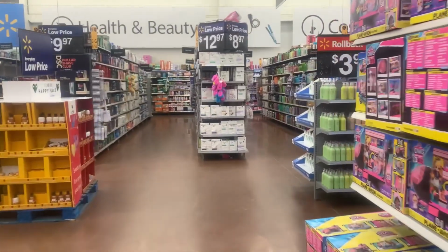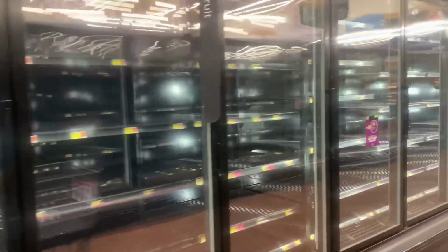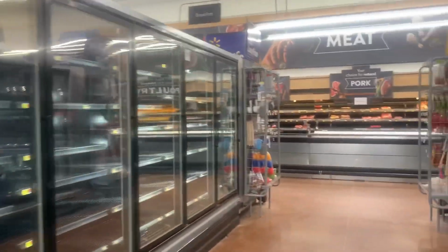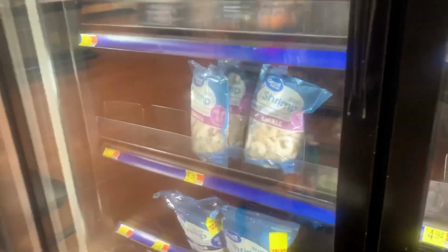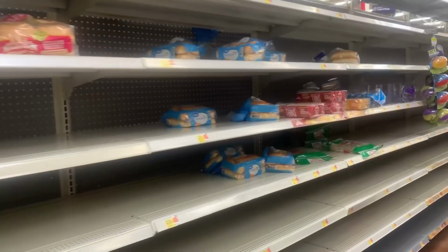You know what, guys? I forgot to check the frozen foods, and I would imagine they're pretty empty. They are, I want to say completely empty, but there's some Crustables. There's little sandwiches, the strawberry ones. Look at this poor thing. Yeah, this is empty. Completely empty. There's some frozen seafood. Okay, they got that in. Yeah, I mean, it's not horrible.